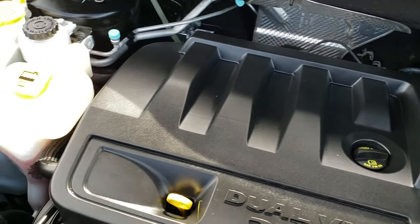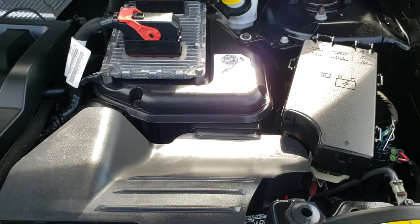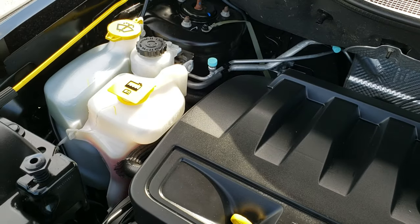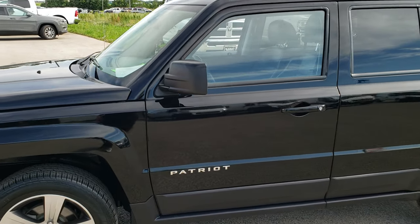Engine bay is very clean, runs very smooth. This Jeep has been fully safetied and inspected by our service shop, has a fresh oil and filter change. All the fluids have been checked and topped off. Jeep has been gone through mechanically 100% and is 100% ready to go.